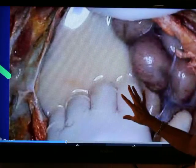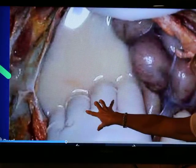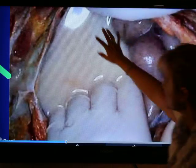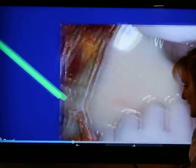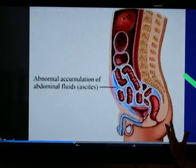So this guy's now in the OR. This is the surgeon's hand. These are the loops of bowel, and this is all ascites in here. It's all excess fluid in the peritoneal cavity. So we need to get rid of it.